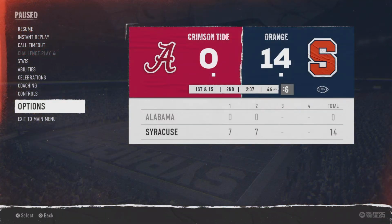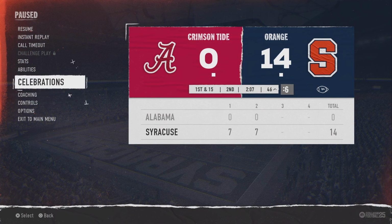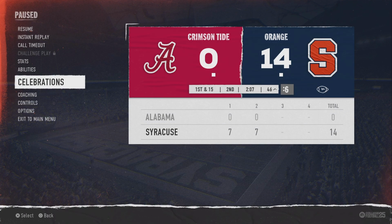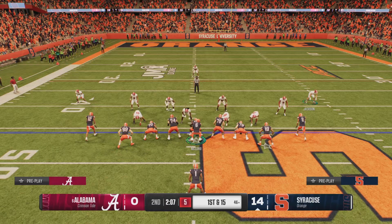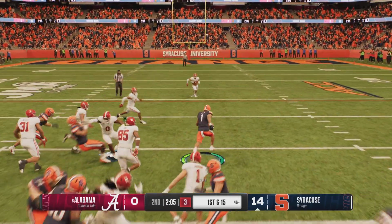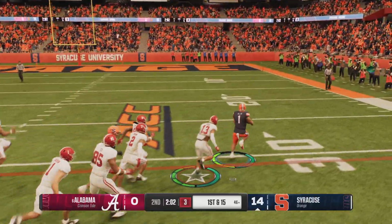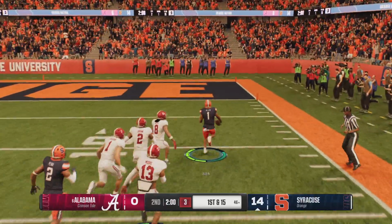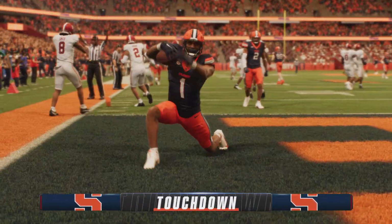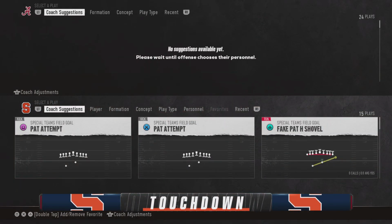Time for... before the clock stops for the two-minute warning. Looking for some space. It's Allen. Breaking free at the 35. Breaks clear. End zone ahead. No stopping him. Takes it all the way. Touchdown, Orangemen.